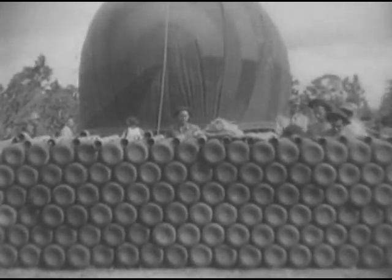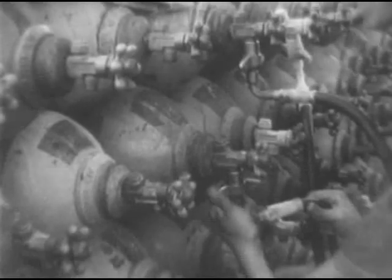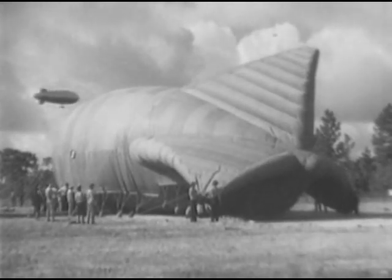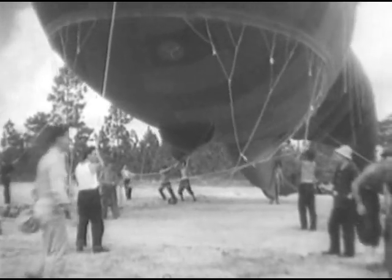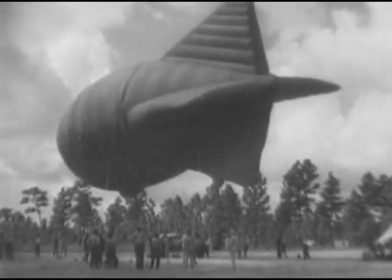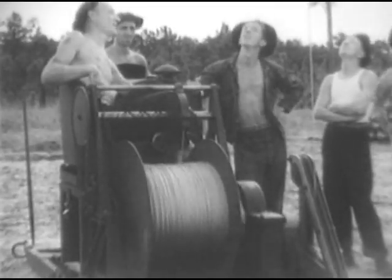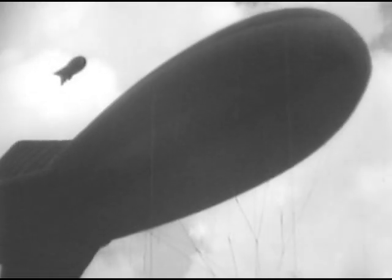Another kind of tank for defense. Helium tanks for anti-aircraft bags at the Coast Artillery's first balloon barrage school. 27,000 cubic feet for each bag. It's examination day for the first 3,000 men in the balloon barrage corps. Up she goes. Tactics learned from the Blitz of Britain. Soon, every major U.S. area will have such protection, ready for come what may.